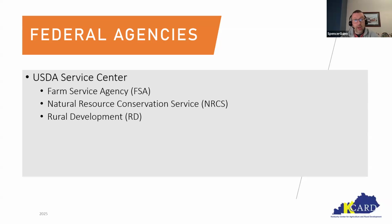The last thing that I'll mention about Farm Service Agency is some offices, not all, but some offices will have a lending opportunity for you. So a lot of times FSA is considered a lender of last resort.